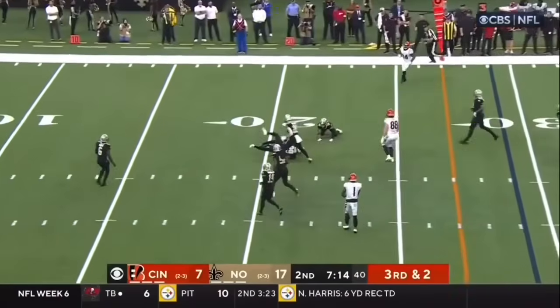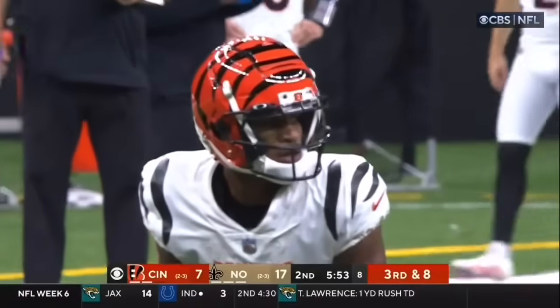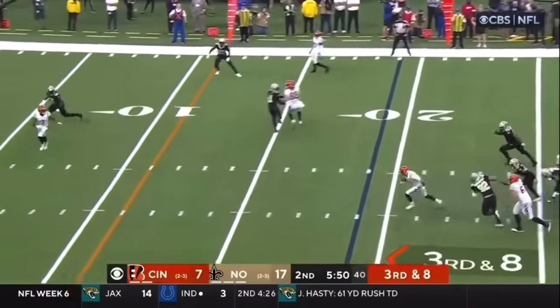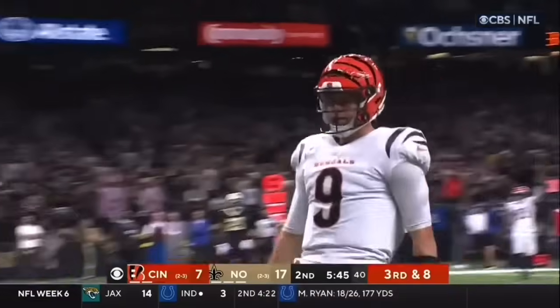Burrow on the quick slant. He's got his man at the 20, and that's Tyler Boyd once again. It appears they're going to play coverage. Burrow trying to elude the pressure, and now he's going to take off and run it. He'll have a first down. He'll have a touchdown.